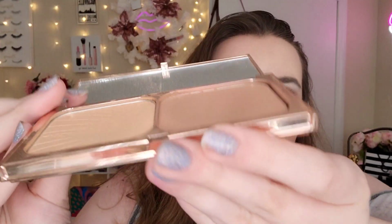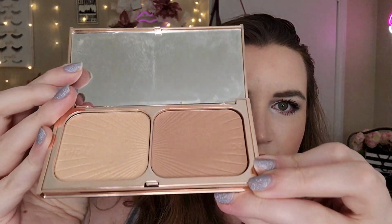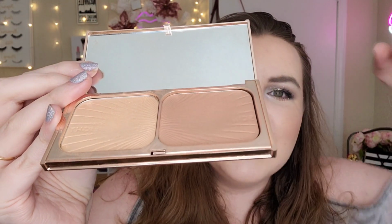It's so pretty. So I tried it, and I believe they actually do have a deep version of this. This is the lighter one, obviously, but I have used this so much. Do you see where the lines stop? There's a divot in there because I just keep putting my brush in there, and it made a permanent indent.